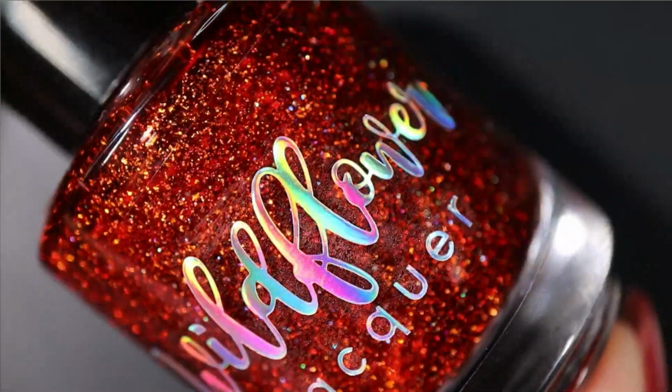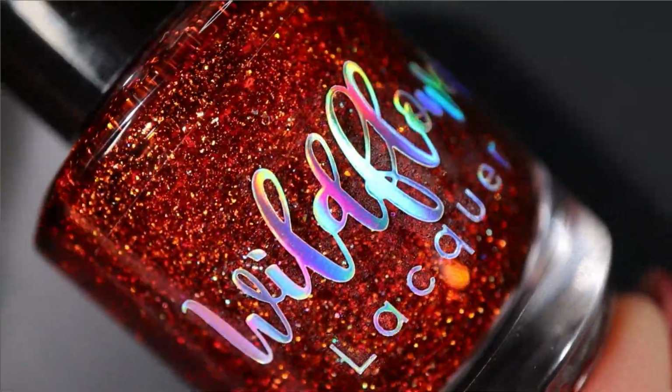Another polish that I just kind of liked okay is another Wildflower lacquer, and it's called Autumnal Winds. This one is a saturated orange jelly base packed with holographic flakes. So this one, I'm debating, should I put it in the love category? Because I really, really, really liked it. Especially in the sun, oh my gosh. It almost didn't look real. It was wildly sparkly. The pigmentation of this was wild. It's just so beautiful.